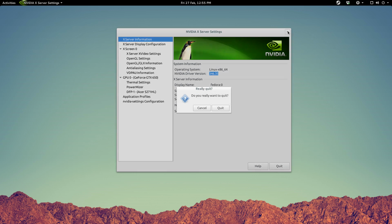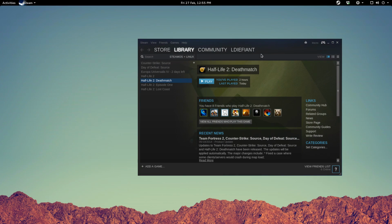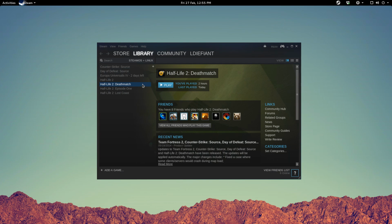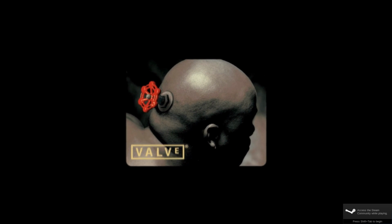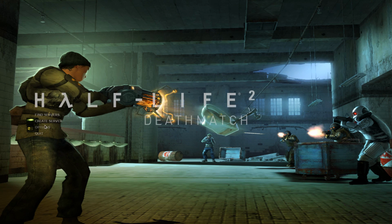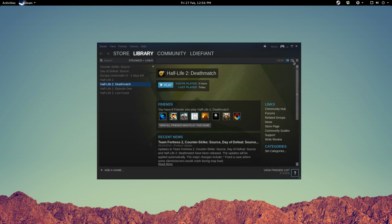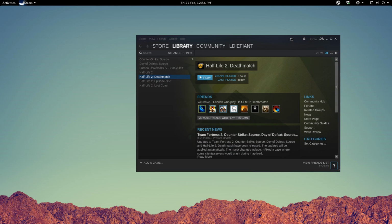If you're also using a newer NVIDIA card, the same process applies, and you should have it up and running no problem. Once again, I've got Steam here going. Everything works just fine. I'll launch a game real quick for you. And there we go. So even Steam launched just fine, no errors, everything's very smooth. And I was playing the game last night and everything worked great.